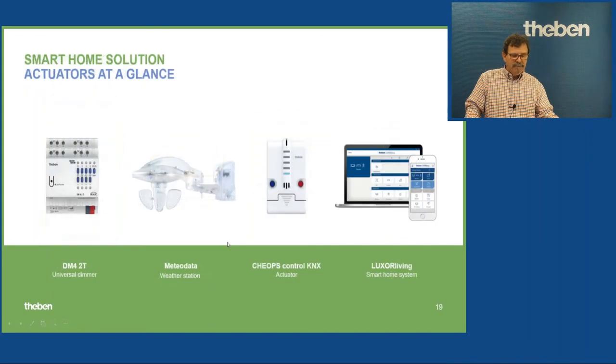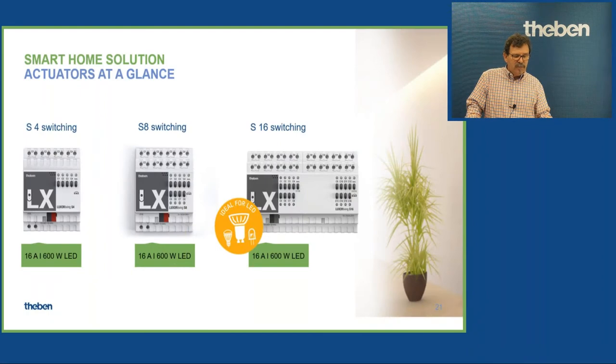Yeah, and in total, I will now go through the different applications, the different products. So this is the right slide. We do have here a wide range of actuators. And you remember my words, 64 appliances. If I take, for instance, just this one here, the S16, that means I have 16 channels, 16 relays inside. And this is just one single unit.